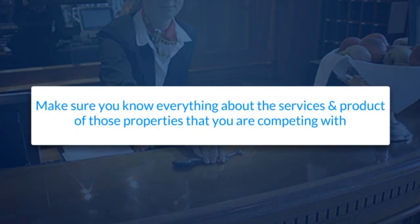4. Make sure you know everything about the services and products of those properties that you are competing with. As in the preceding strategy, effective front office managers know who their competition is and everything about them. They learn their strengths and their weaknesses and plan accordingly as they try to increase market share at the expense of their competitors. It is not the sole responsibility of the sales team or general manager to be part of the upselling effort.